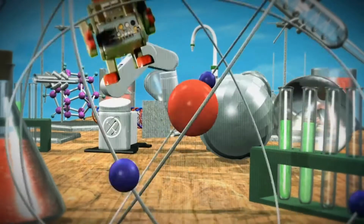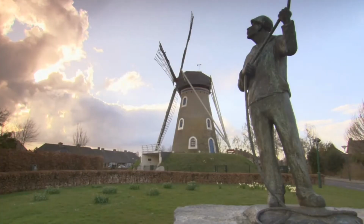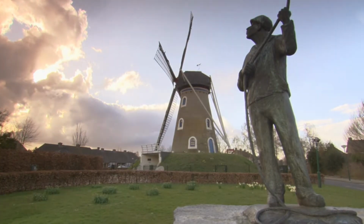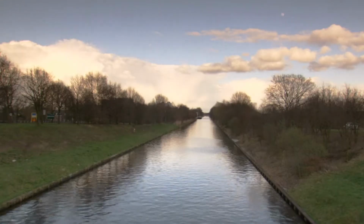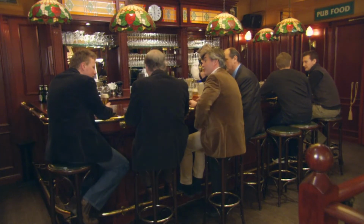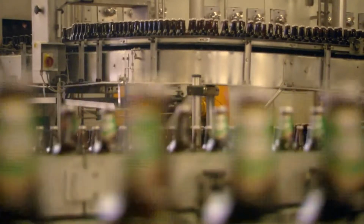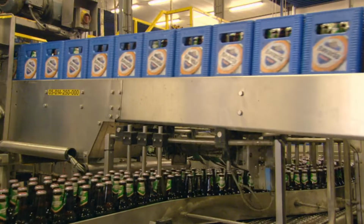Finally on experimental, a nice cool drink. Experimental has headed to Lieshout in the Netherlands. Like many Dutch towns, it's got a canal, pretty houses, and some bars where men meet to discuss their problems over beers that are rattled off the production line of the local brewery only hours before.